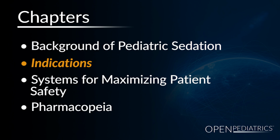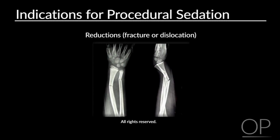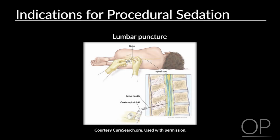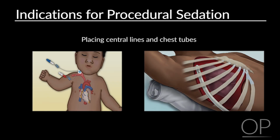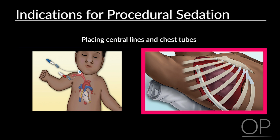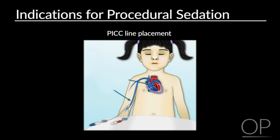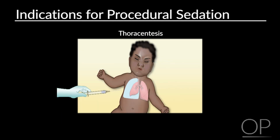Indications. What are the indications for procedural sedation? It's really any procedure that causes pain or anxiety. So whether it's incision and drainage of an abscess, whether it's reduction of a fracture or dislocation, whether it's laceration repair, lumbar punctures for patients who have great anxiety, foreign body removal can be a great use of procedural sedation. Placing things such as central lines or chest tubes are very important to use medication to both control pain and anxiety. Some patients may need it for other things, such as PICC line placements or colonoscopies, bone marrow aspirations, or thoracenteses.